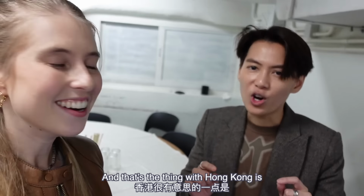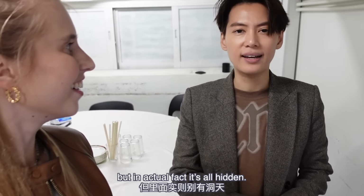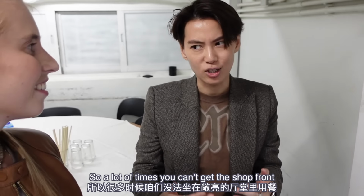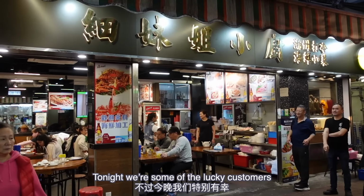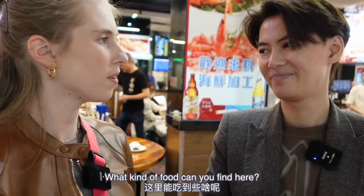And that's the thing with Hong Kong, when you look at a shop front, you always think, oh, it's so small, but in actual fact, it's all hidden. Property is so expensive in Hong Kong, so a lot of times you can't get the shop front. Yeah. So everyone hides in different levels. Tonight we're some of the lucky customers that get to sit on one of the tables in the shop front. What kind of food can you find here?